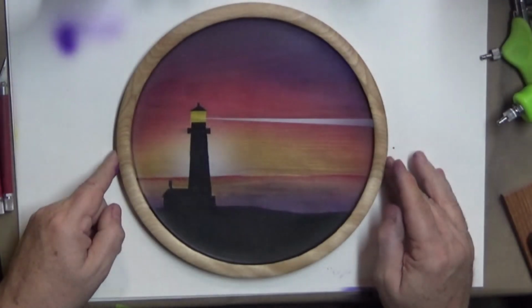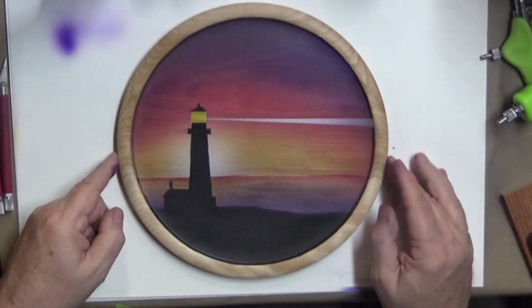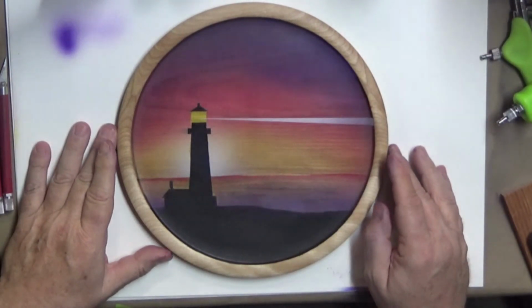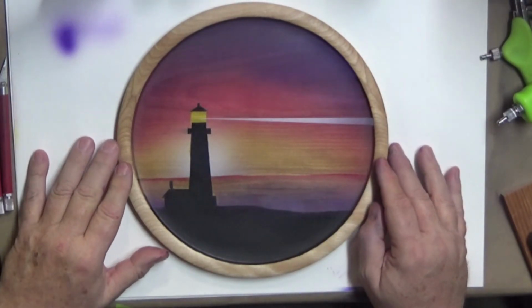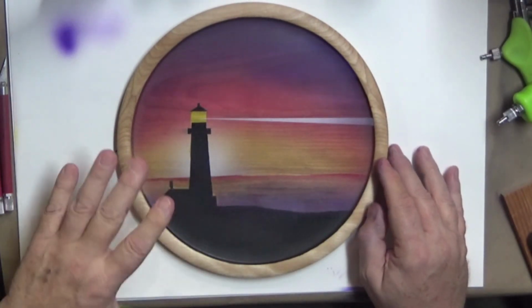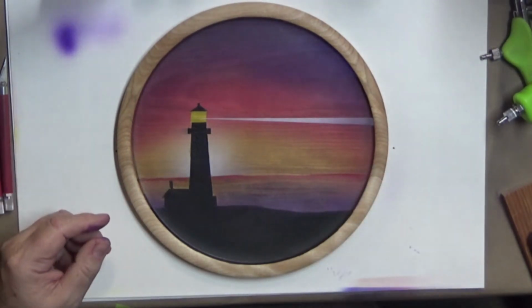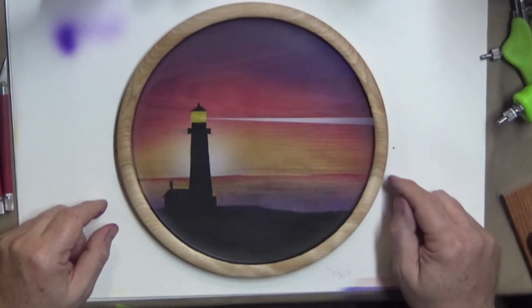Here's the plate again. I still have to finish one more coat of top finish on it. I'm using lacquer to go on there and then buffing it. It's a satin lacquer. I don't like it to be too shiny, just enough to have some richness to it. I'm really happy the way this turned out.